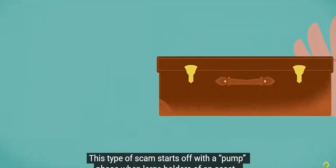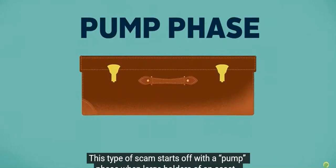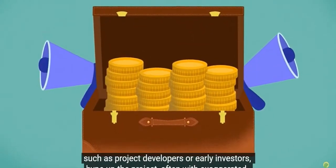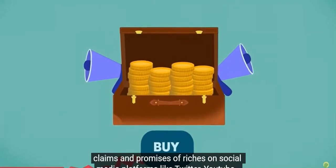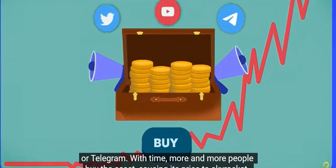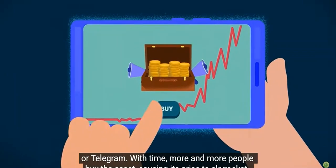They are morally dubious, to say the least, as they rely on deceiving unsuspecting buyers and using them as exit liquidity. This type of scam starts off with a pump phase, when large holders of an asset, such as project developers or early investors, hype up the project, often with exaggerated claims and promises of riches on social media platforms like Twitter, YouTube, or Telegram. With time, more and more people buy the asset, causing its price to skyrocket.